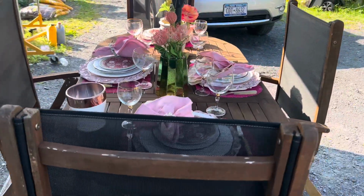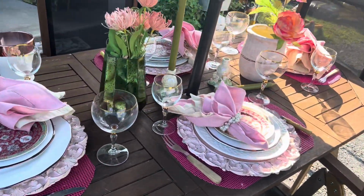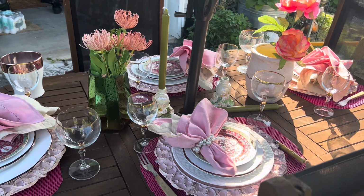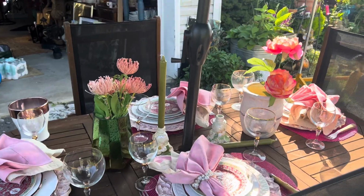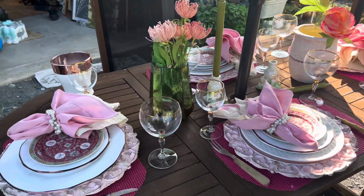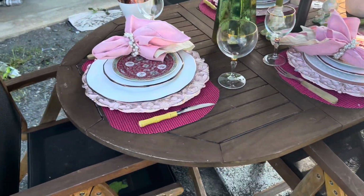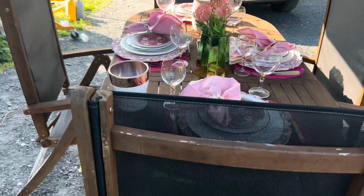And that's it. So this is outdoors for you, baby. Honey, outdoors, baby. Yes, we're outdoors, nice and cool under this cute umbrella. Look at that. I love it. It's right in front of my gift shop. I just love it.